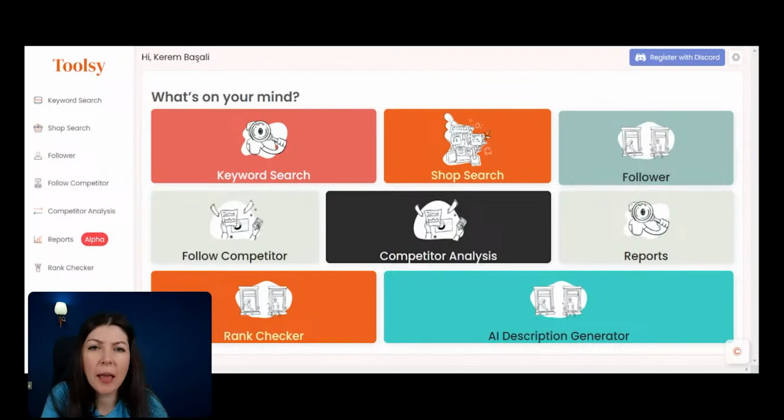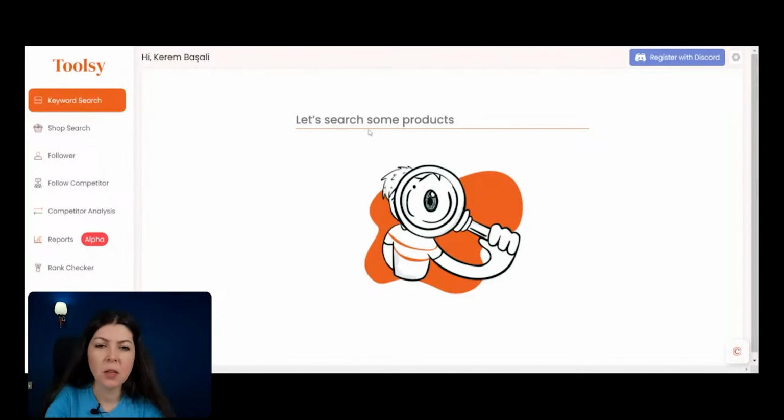Yep. Okay, so here is the tool, and today I would like to show you how keyword search works, as it's very relevant to our topic, and maybe it will be helpful also for finding new keywords. There are a lot of ways to find keywords using keyword search that will make your life quite a lot easier. So here I press on keyword search and let's search for some keyword. Let it be jewelry, since we were speaking so much today about jewelry.